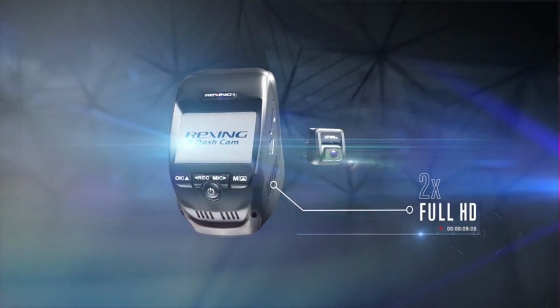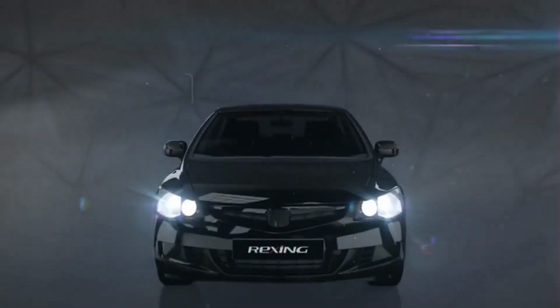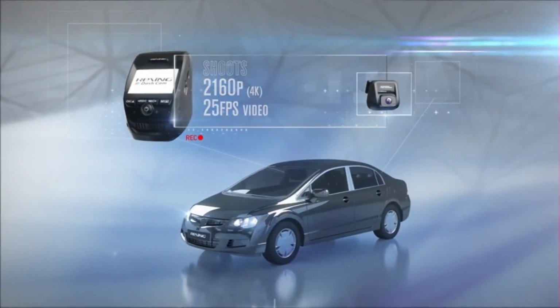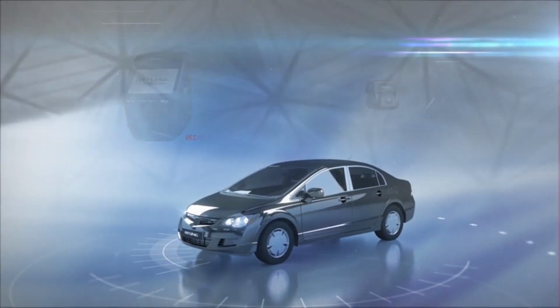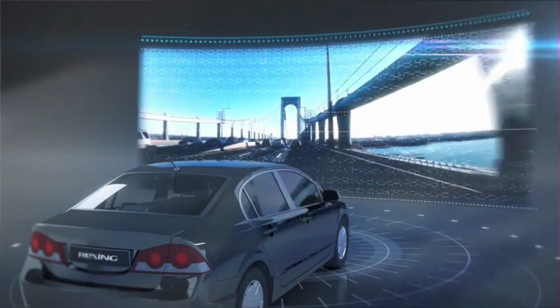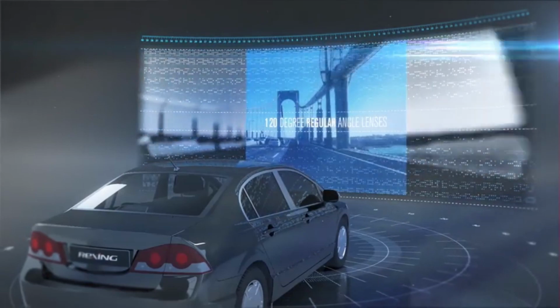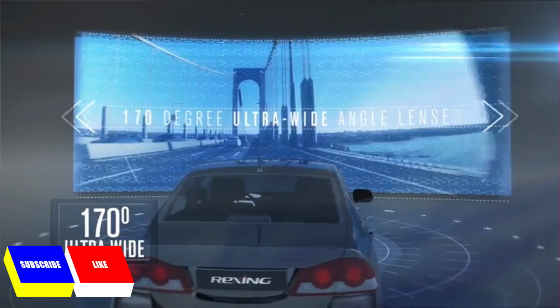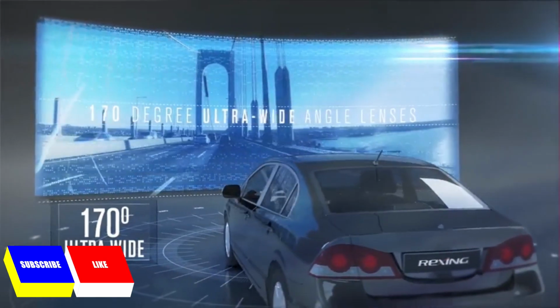Both front and rear cameras record in full 1080p HD with single channel recording of up to 4K resolution. Wide dynamic range allows for visual clarity in all types of light and conditions, and the 170-degree ultra-wide-angle lenses give you the power to see everything that's happening around your vehicle.